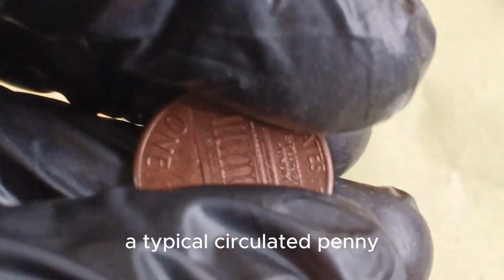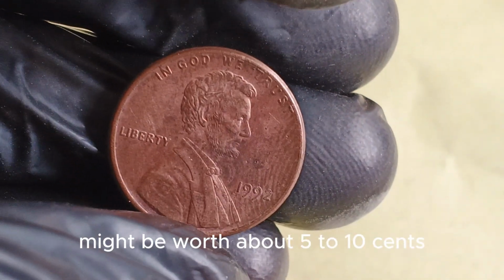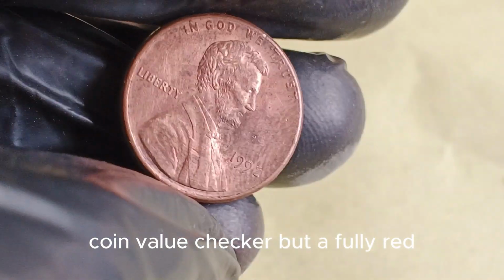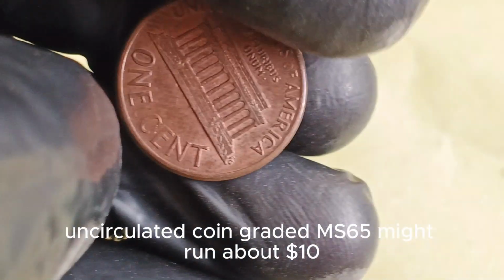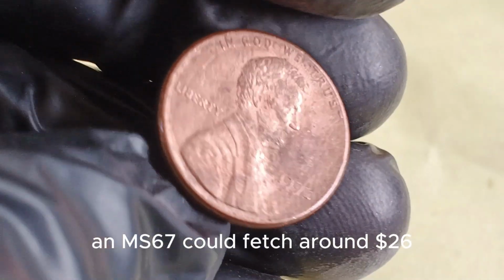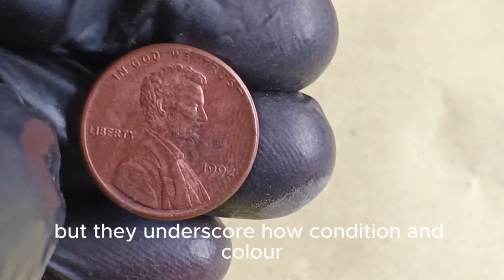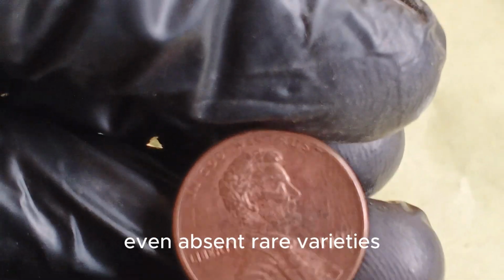A typical circulated penny, a 1992 brown penny from Philadelphia in regular condition, might be worth about 5 to 10 cents, maybe 1 cent at face value. But a fully red, uncirculated coin graded MS65 might run about $10. An MS67 could fetch around $26. Those are modest sums, but they underscore how condition and color dramatically affect value, even absent rare varieties.